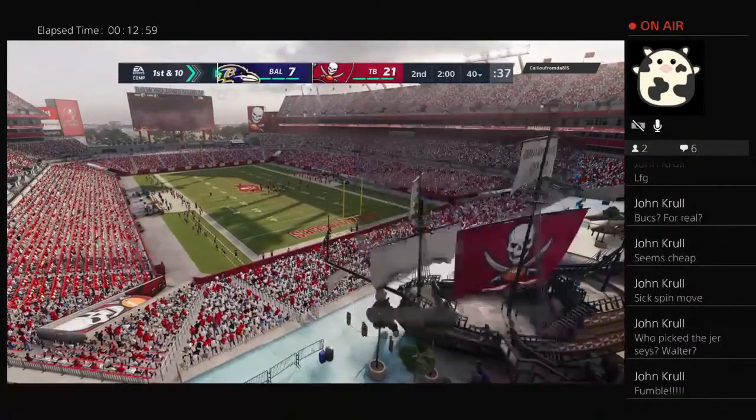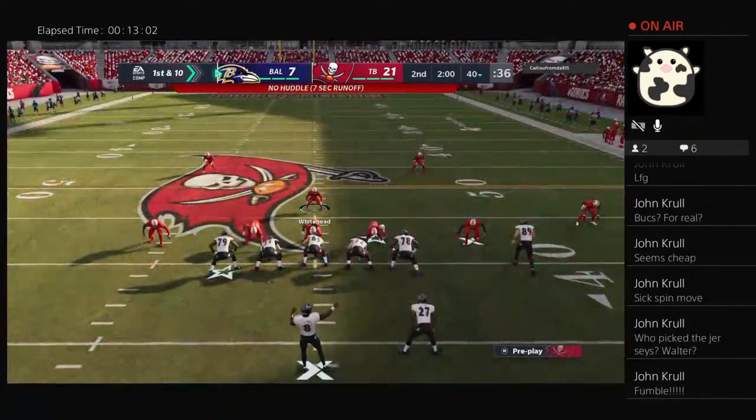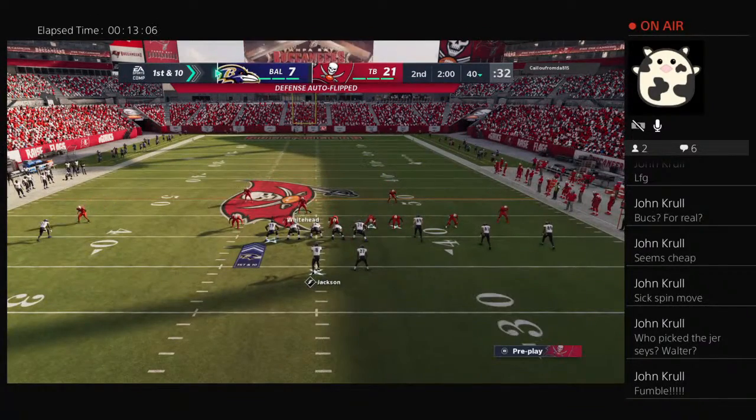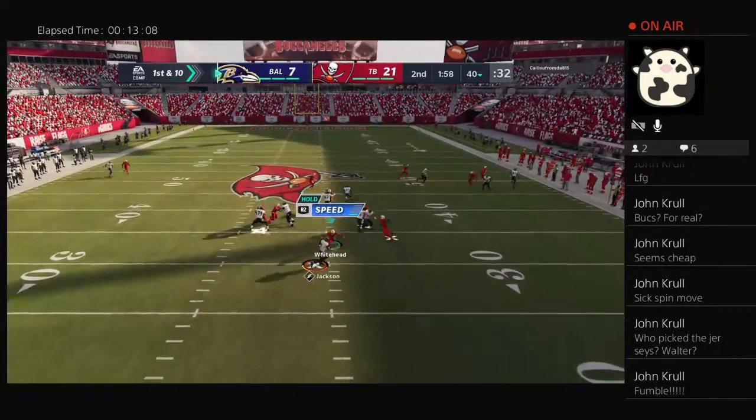100 yards rushing with Lamar. Now it's up to the offense to get back out on the field and pick things up. You know, they're out there. We'll see if they can pick those things back up.